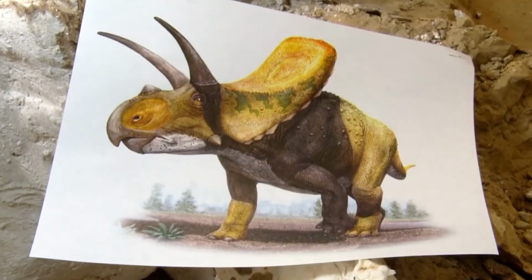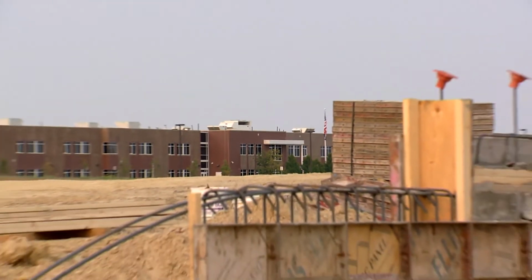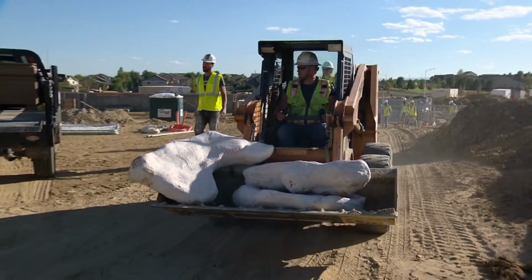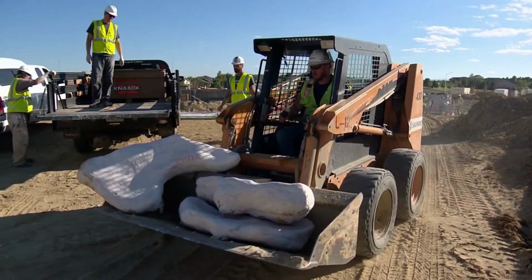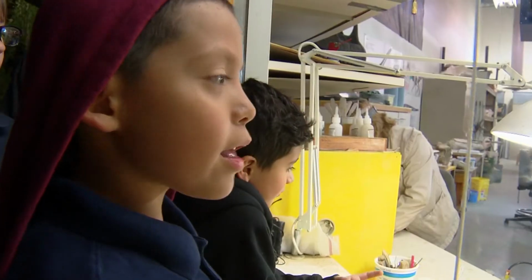The museum hopes the Torosaurus does something even bigger. So a lot of people ask me, haven't all the dinosaurs been discovered? And if you're a kid, that's pretty disheartening to think about. Maybe we're out of dinosaurs. And to be able to find them right outside your classroom window and realize that dinosaurs are still coming out of the ground all over the American West, all over the world, is a really cool thing for the next generation to think about. What's in that right there?